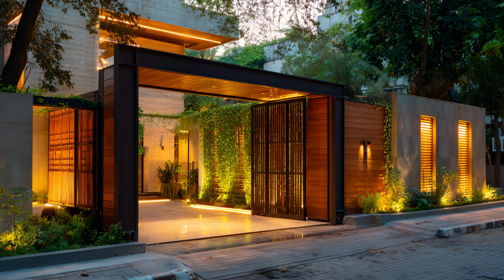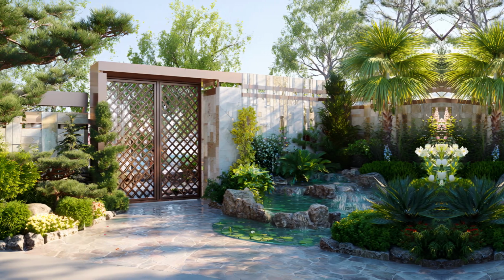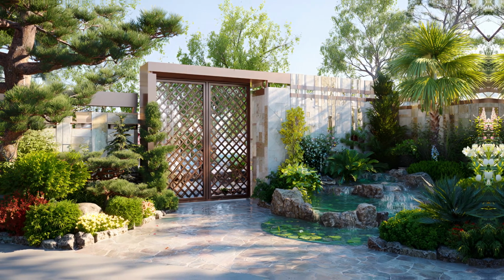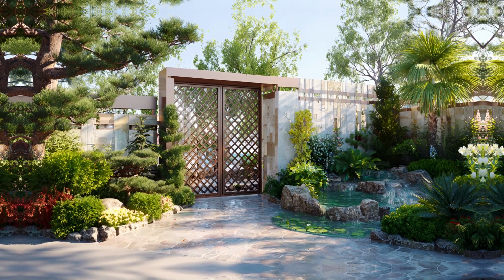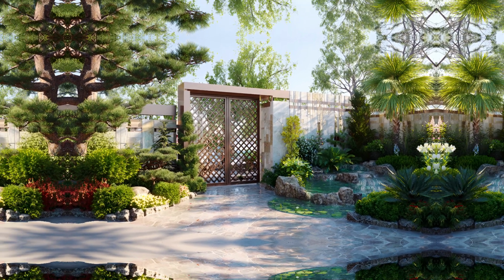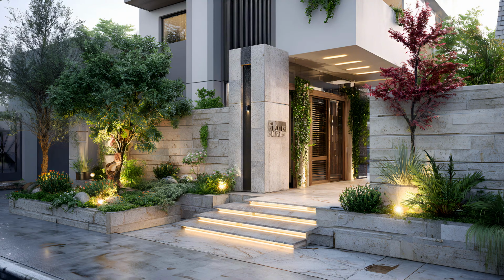Picture a home 10 years from now. The gate opens softly as you approach, recognizing your presence without a word. The walls are alive with greenery, filtering the air and cooling the space naturally. The garden greets you with seasonal blooms, herbs that scent the air, and subtle lighting that shifts in harmony with the sunset. Every detail is sustainable.